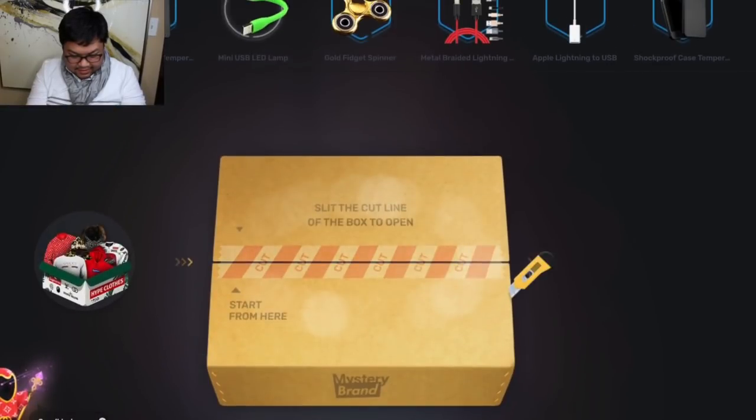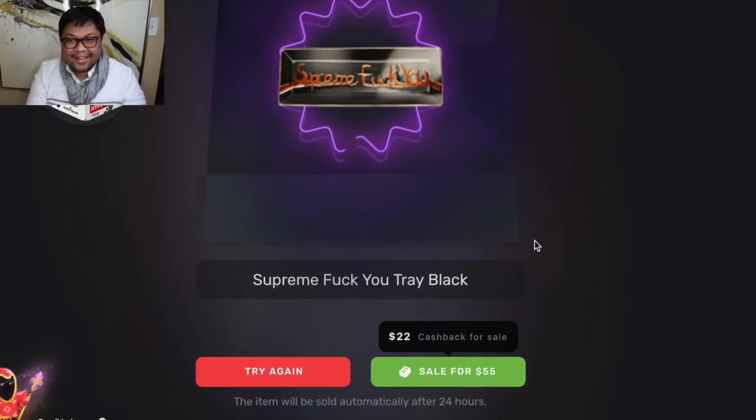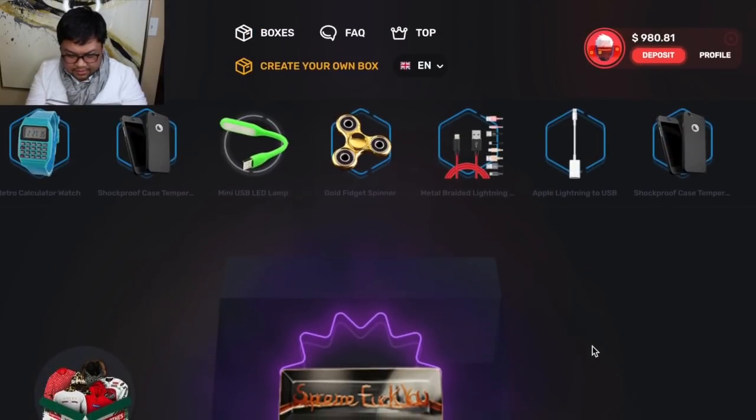Oh my gosh. Okay, so let's hope for a purple at least. I think it's all purple. Okay, I got purple. I don't think this is gonna be any good though. Supreme, fuck you. Okay, so I lost money on that one. So that was $99, and I am going to sell this bag because I don't want that. I'm getting back $77, so I lost some money. But that's what happens with this site. I have $980.